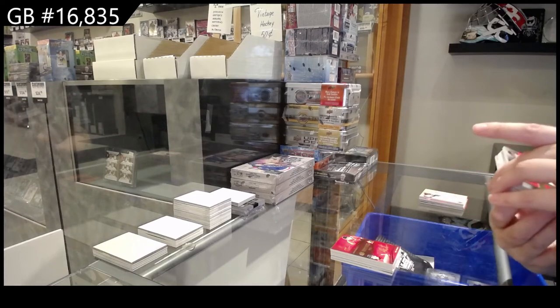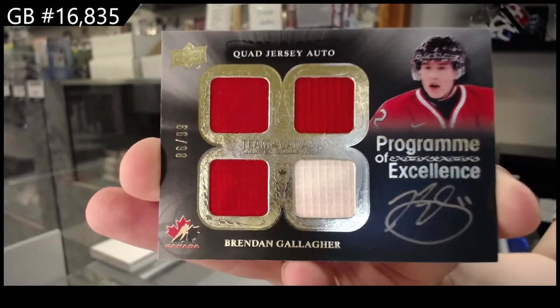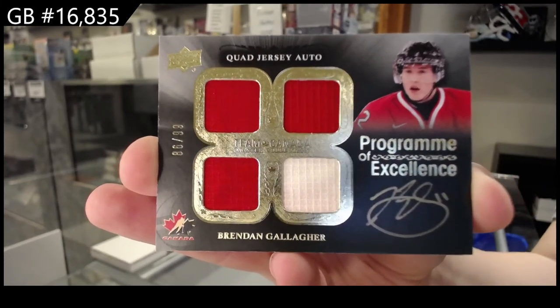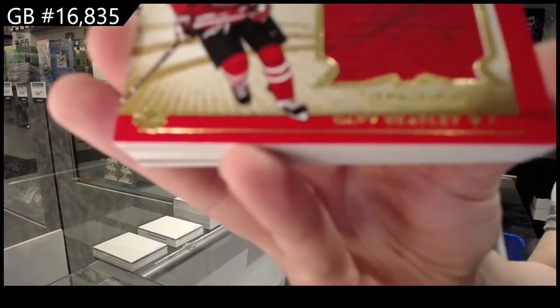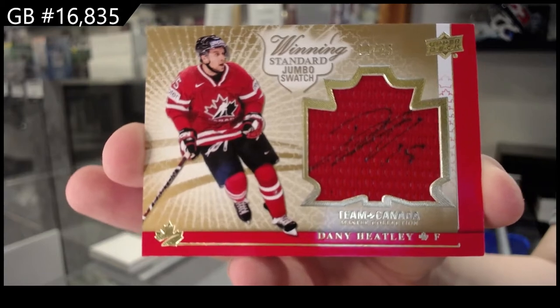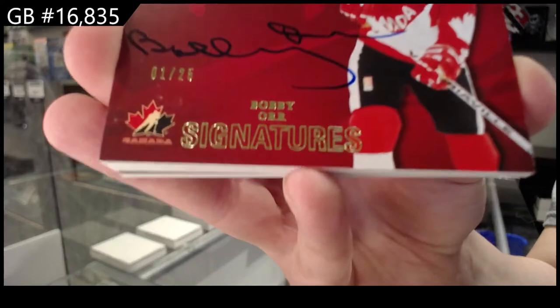We've got a Program of Excellence quad jersey auto number /99 of Brendan Gallagher. Jumbo Swatch Auto, number /25, Danny Heatley. Ooh, Team Canada Signatures, number /25, Bobby Orr.